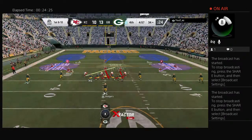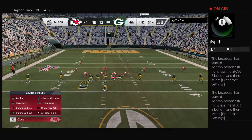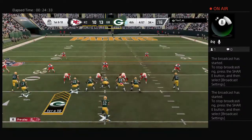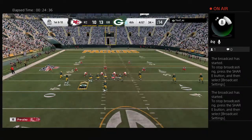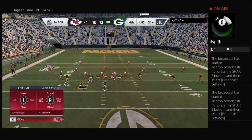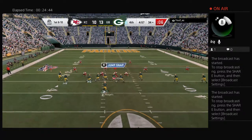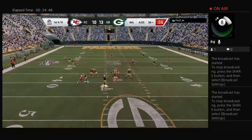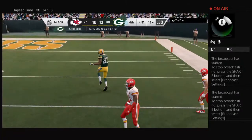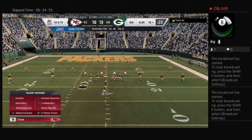From the 34 now, here's 1st and 10. Plant. Back to normal. 53 is the mic. 53 is the mic. Hey, wahoo! Mike, 53. Mike. Working from the gun, Rodgers. And oh, look at that, a diving catch. Give him 18 on that play, and Green Bay has the 1st as well.